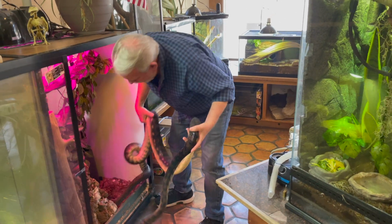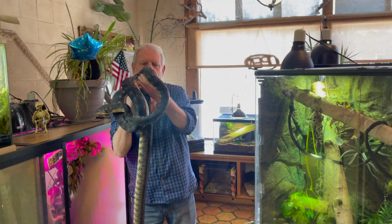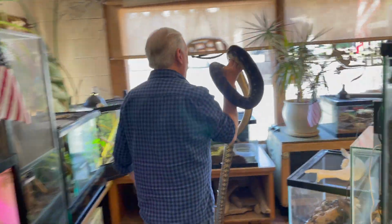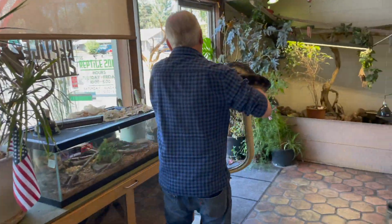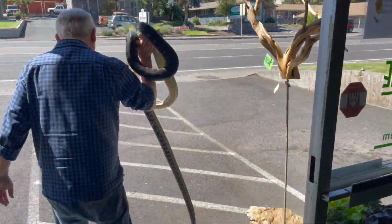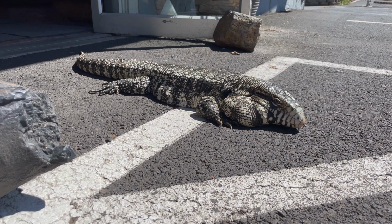He's in shed, but the only way to really do him justice, you want to come out front here. Yeah, put him in the natural light. All right. Look at this guy. Yeah. Oh, I gotta get him.